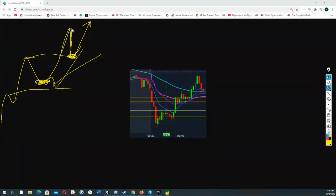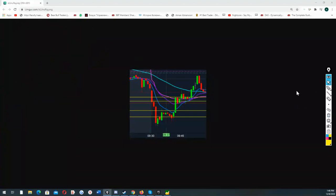On this one, it's clear. There was a breakout, it went up, it pulled back, it retests, it holds it, and you take it to the long side, and then go for a continuation.